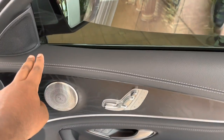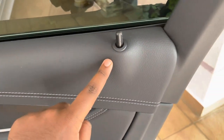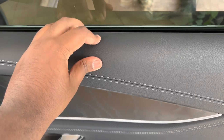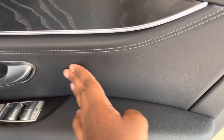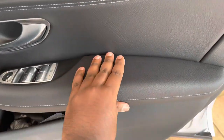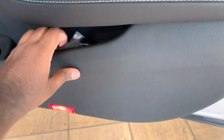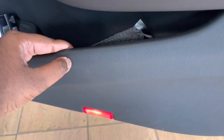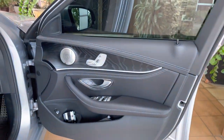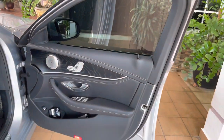And up here, this part is finished in very nice black leather, as you can see, with the contrast stitching right here. Looks very nice, it's very plush. Very plush finishing right here. And then this part also is finished in very nice and smooth leather. Love this finishing. And then down here is also in the same black leather with the contrast stitching. Then this part is finished in soft plastics. It's rather soft plastics, also very nicely done. You also get another speaker up here. Yeah, overall the door panels do look very nice.